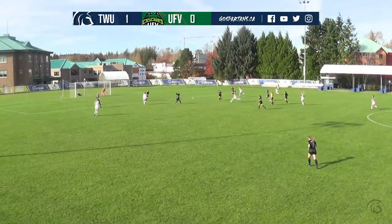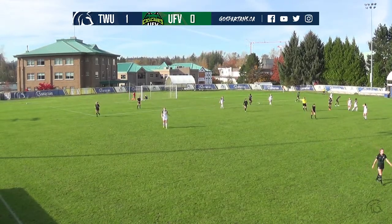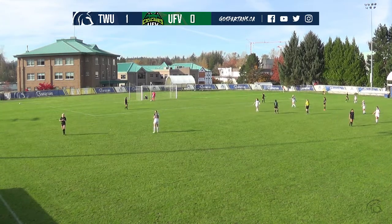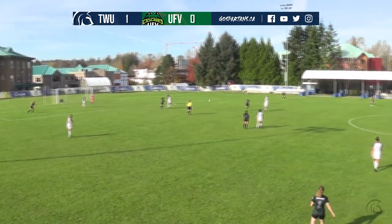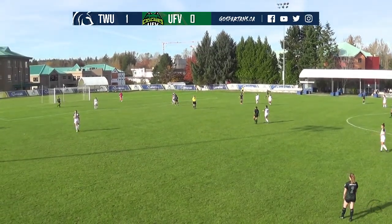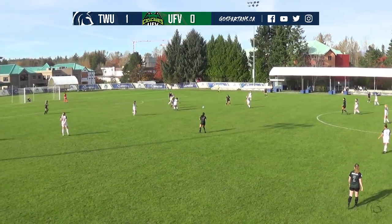Sakaki now on a bit of a run. She takes a shot, and it's just to the right of Sandu and out of bounds for a goal kick. Sandu with the ball. She slows it down. Looks for a pass. Finds one there in Bavaro.